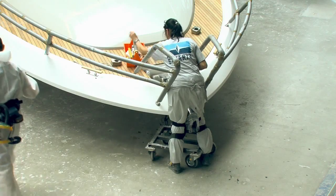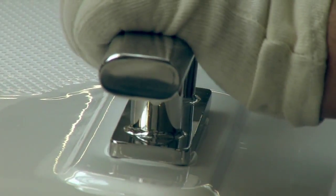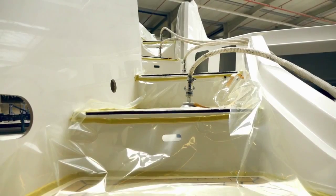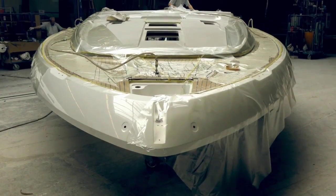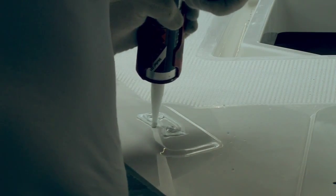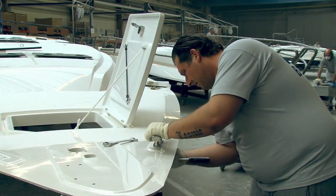The deck is reinforced with aluminium at the points where the fittings will be connected later on. Each and every Bavaria is unique and different. Teak decks are manufactured separately for each yacht and permanently glued to the deck in a vacuum process. The cleats, hatches and all the fittings have their set place on the deck, and the shipbuilders know every exact hand movement when it comes to fitting them.